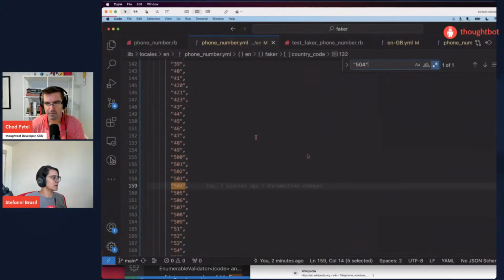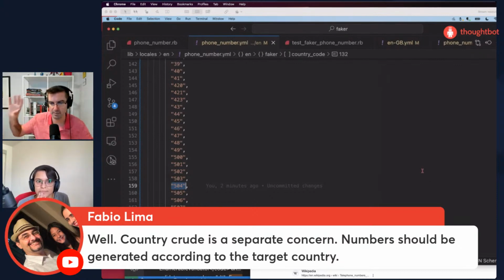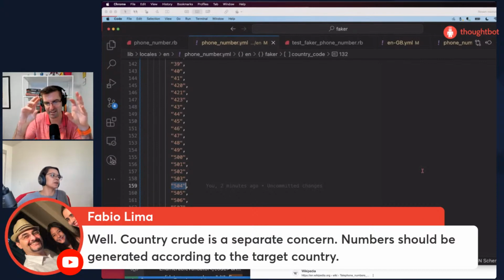Yeah. So Fabio in the chat, and I'm going to highlight this, is saying the same thing I was saying, which I think is right. The fact that we're randomly taking a country code and randomly taking a number and mashing them together, you can't guarantee that the country you're generating a number for is the same one that matches.